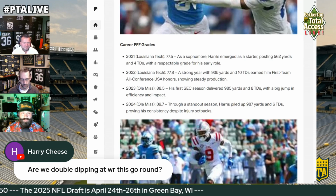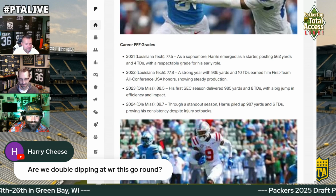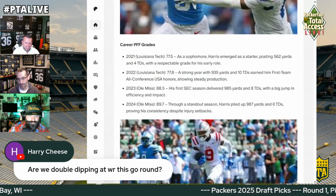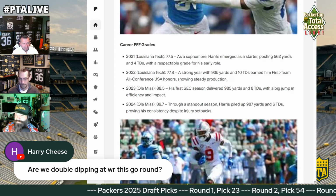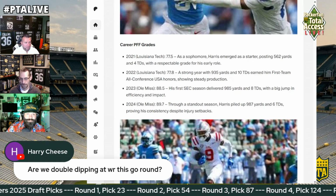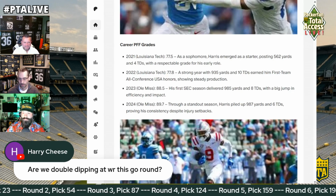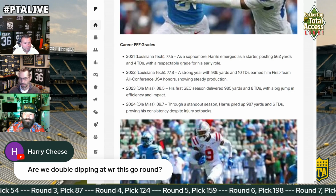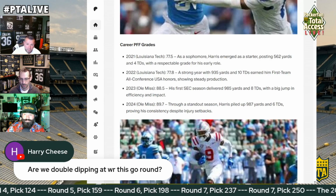Best guy around. Harry Cheese says, hey, why do you got to choose between two? Are we double dipping here at wide receiver this go around? Listen, I don't think there's a spot on the roster for two, especially with the addition of Mecole Hardman. Not that you couldn't cut him. I'm sure that's just going to be a 1 year, probably $2 million deal, something like that. But I kind of feel like Goody's going to take one. That's kind of where it feels like it's at right now. But who knows, man? Could be the case.